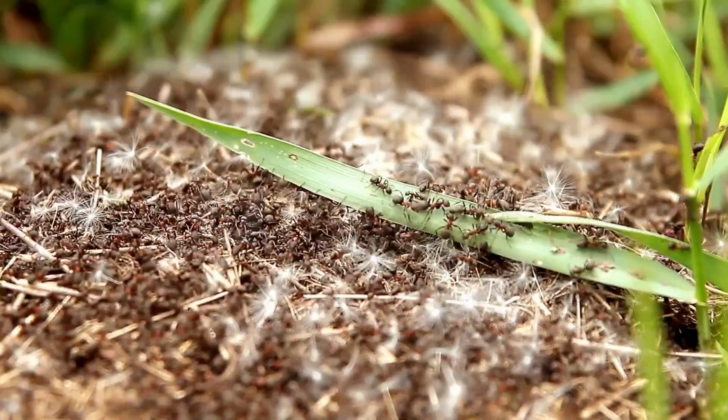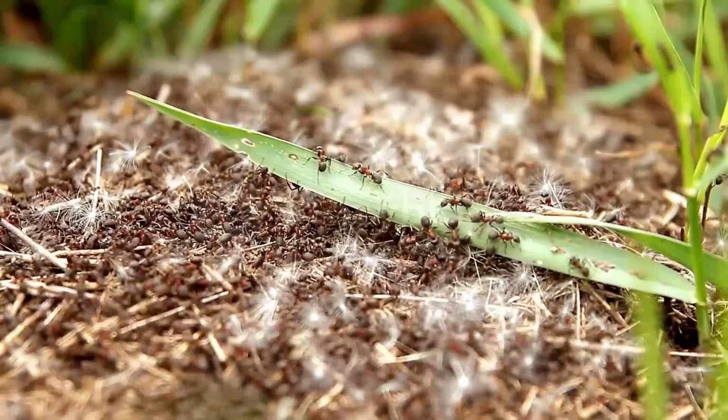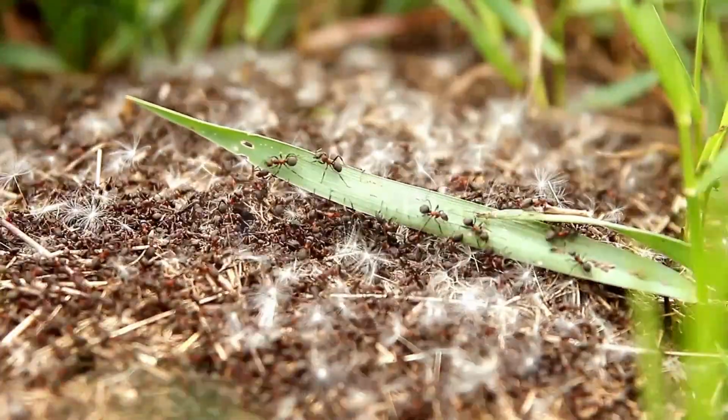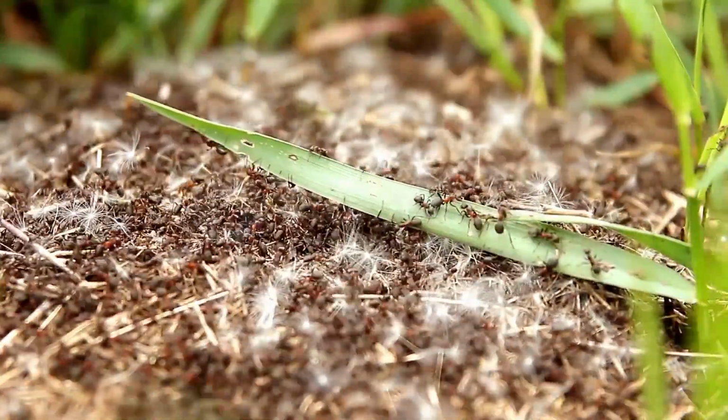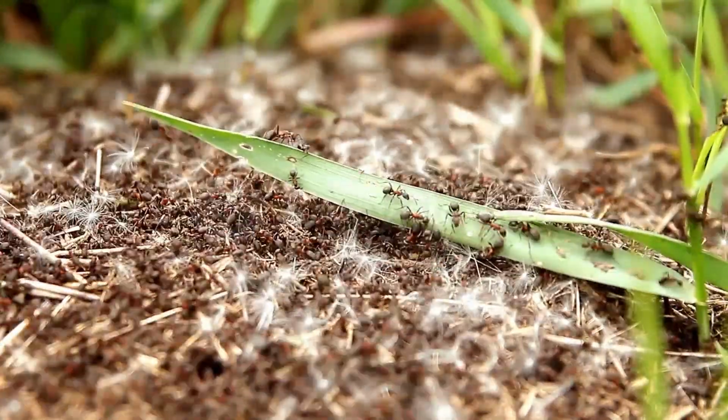Ant keeping is no easy task, but it is definitely one of the most interesting and rewarding hobbies out there. If you are an ant keeper, or even just an insect enthusiast, then you know that there's nothing quite like watching these tiny creatures go about their daily lives.